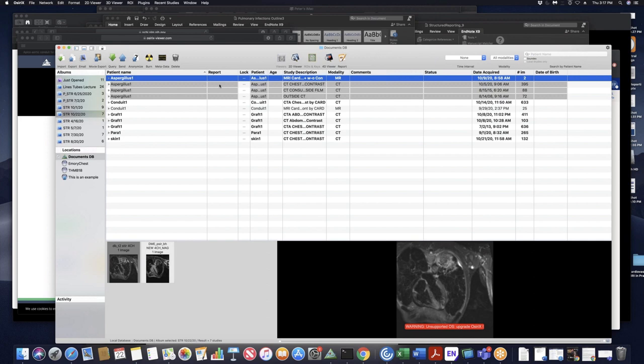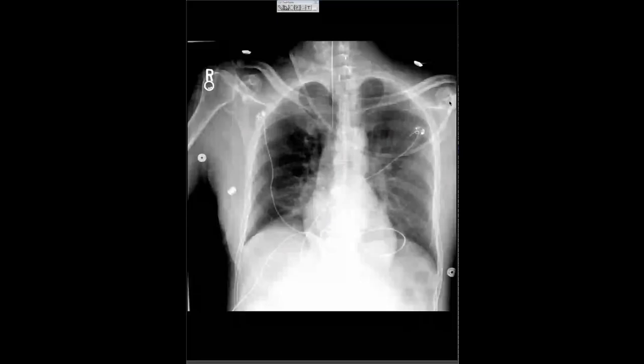Hopefully that got rid of the echo. Yeah, if everybody will mute while he's presenting, I think we'll get rid of the feedback. Okay, can you guys see my screen? Yep.